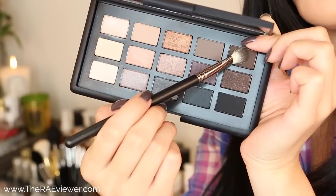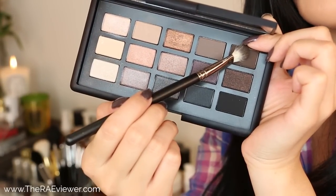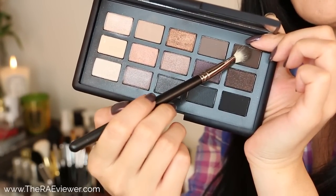This dark brown is more like a black coffee color. It's very dark and very pigmented, so a little goes a long way. I'm just slowly adding a little bit at a time with a smaller blender brush.